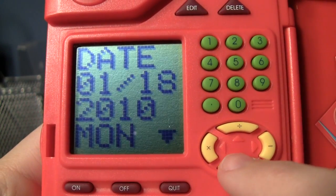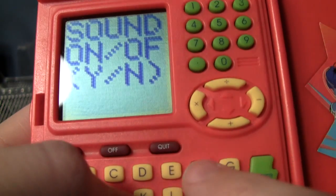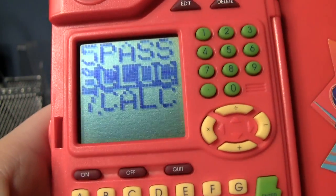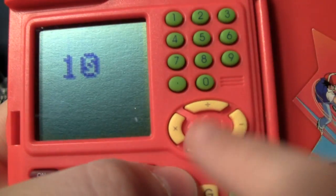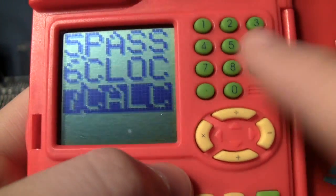Still got my name in there. Date. Time's actually right. There's the sound toggle. Why did I think it was on the Pikachu screen? Oh, God. And the calculator. Nothing more than a calculator. 10. There's your thing there. 5 equals 2. Yeah, that's all fun.